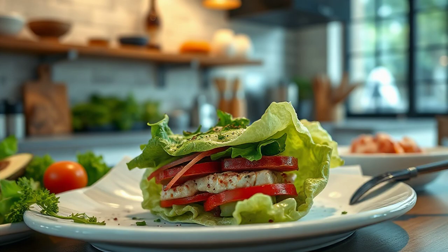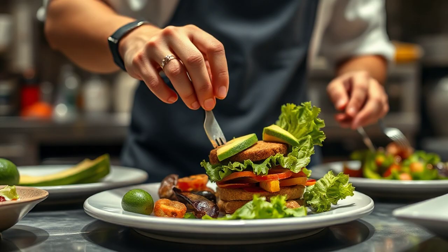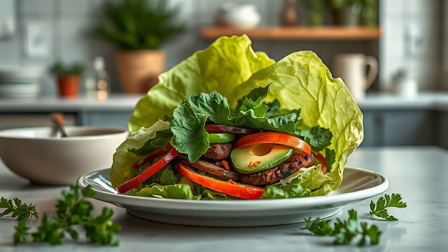Let's keep things simple and fresh with a lettuce wrap BLT that's loaded with creamy avocado. This is a fantastic work lunch because it's crisp, cool, and doesn't need any reheating at all. You take large, sturdy lettuce leaves like romaine or butter lettuce and layer on crispy bacon, sliced tomato, and ripe avocado. A smear of mayonnaise on the lettuce helps hold everything together and adds richness.